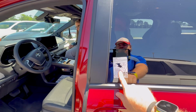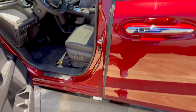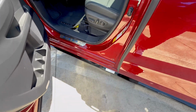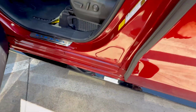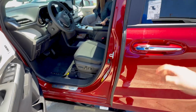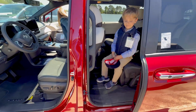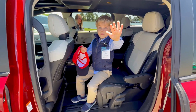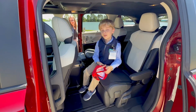Now, I will also mention you can kick to open the door here. The key's sitting inside, so it's not going to work for me, but you can kick right there. You can see they do have the indication, so when that sticker is not there for a brand new one, you can get in to the side of the vehicle completely hands-free, which is nice.